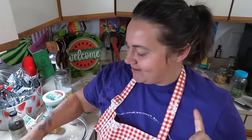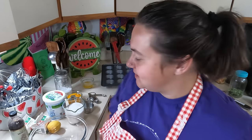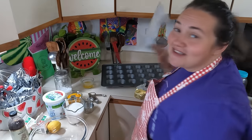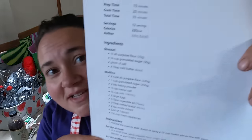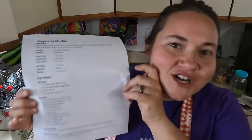It is the next day, and I am taking our 4 berry mix, and we're going to transform them into some mixed berry muffins. So I have everything set out. I'll talk you through the recipe. This is not my recipe. I get a lot of my stuff from Preppy Kitchen with John Kanell.